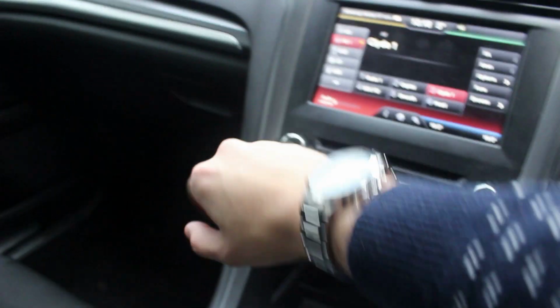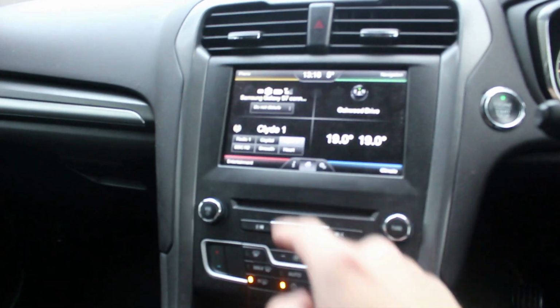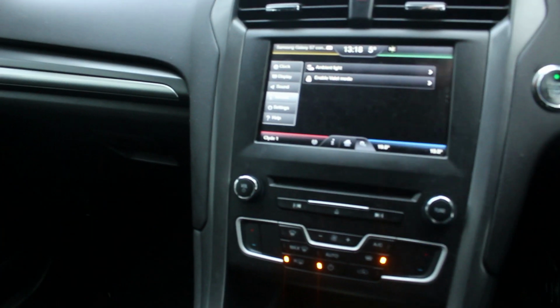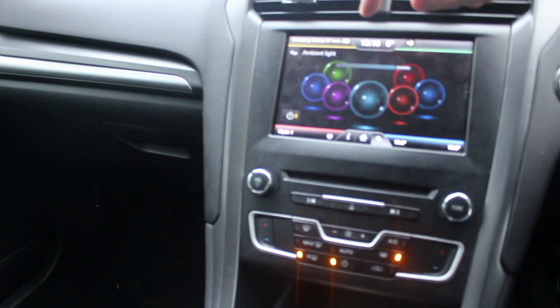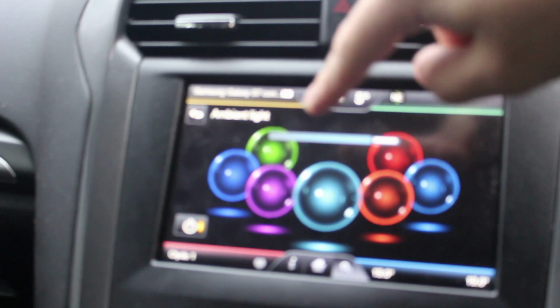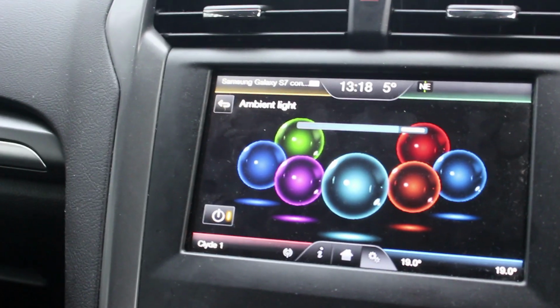So that's just talked enough about that. Home, plethora of settings in here. My favourite one is to go through the ambient light option. This car does try its best to make it feel as upmarket as possible, so we have a variety of lighting to choose from. So I like to go for this light blue colour because it matches the surrounds of the car if I put the lighting on.